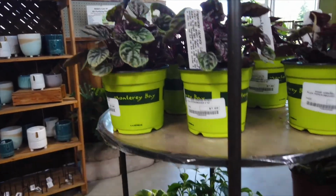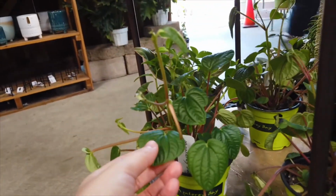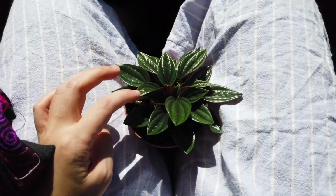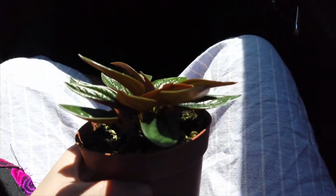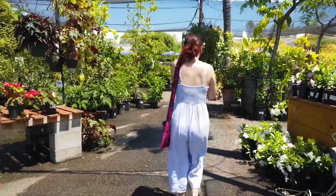We went here, I was specifically looking for frosted peperomia because on their Instagram it looked like they had them, but they didn't. The peperomia I did get that day was from their second location. I didn't film their second location just because it was kind of the same thing. Actually, the second smaller location had better houseplants than this first one. This is a really nice nursery to walk around.